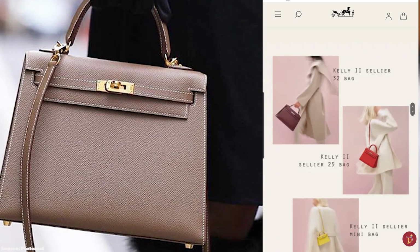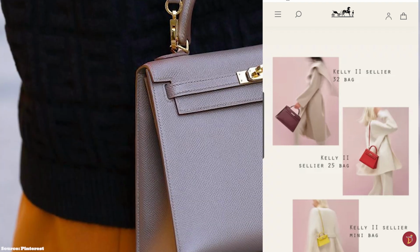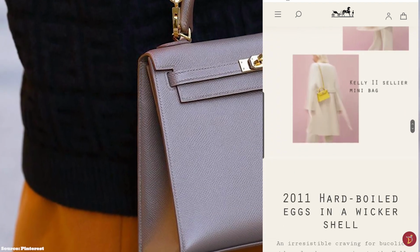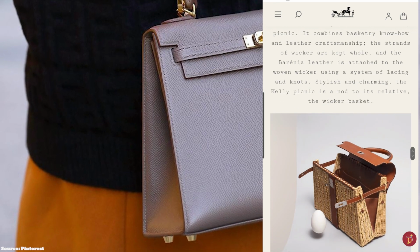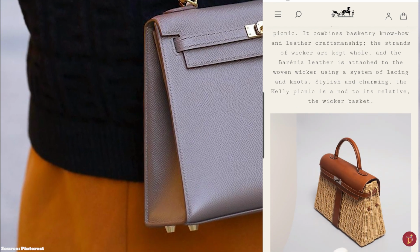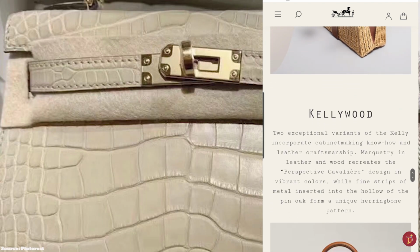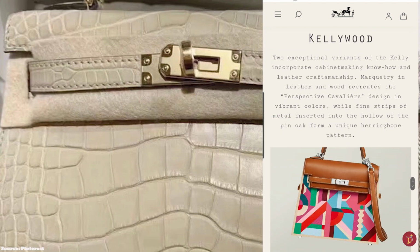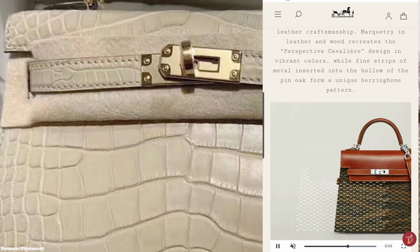The original Kelly is referred to as Kelly 1 and is often sold with a shoulder strap, giving the bag more versatility, and features a single ring design. The Kelly 2 was released in the 2000s as an update to the original Kelly. This version features a double ring at the top handle, designed to attach a shoulder strap, offering also multi-purpose carrying options too.